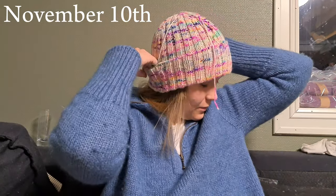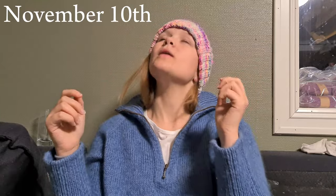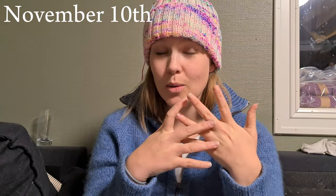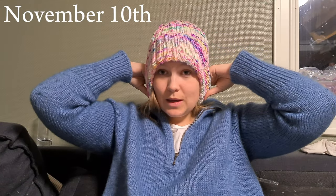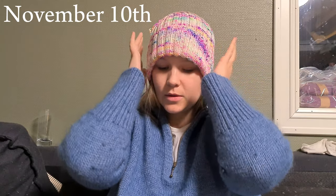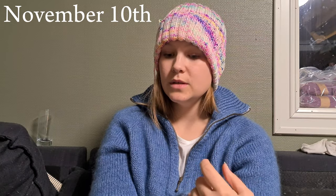And as you can see, it still fits, but it is a lot looser than it would be. So I'm afraid if I move around or wash it, when I move around, it comes up above my ears, which isn't great for something that's going to keep my ears warm. And also, if I wash it, I'm afraid it will get way too big, but it is really soft and comfortable.